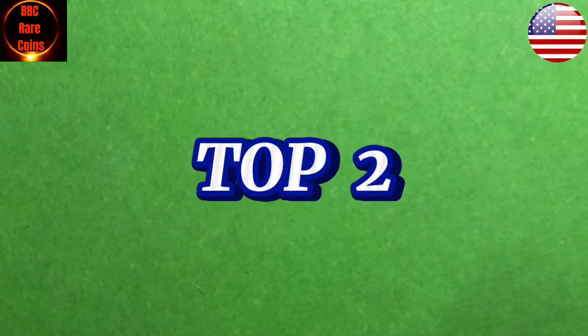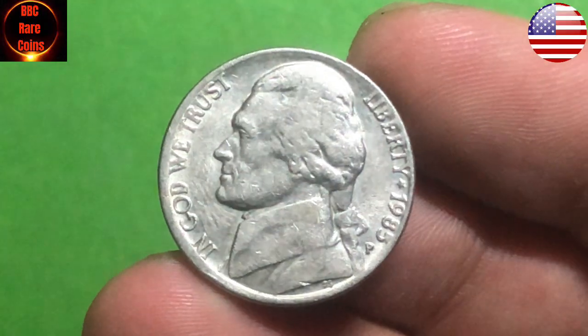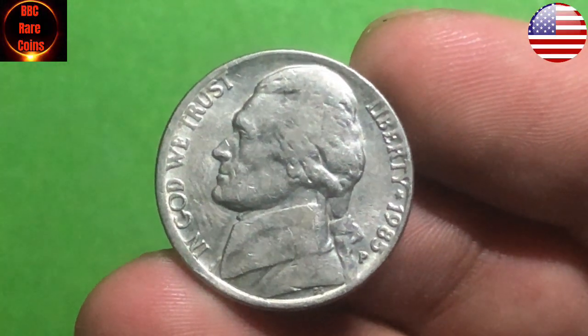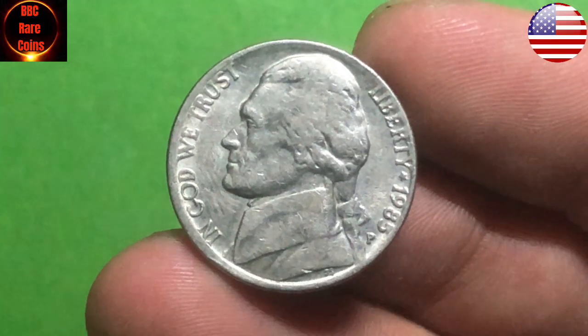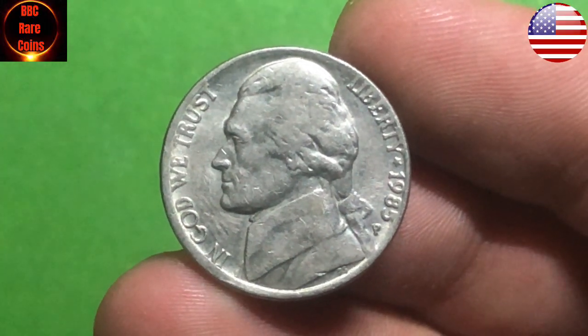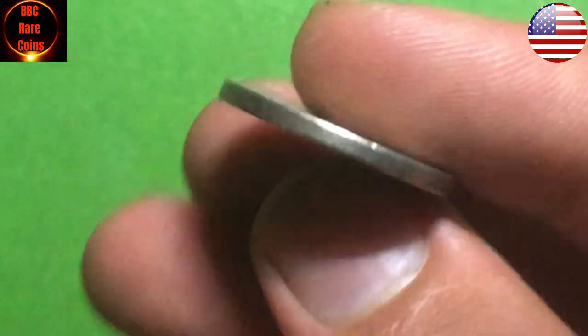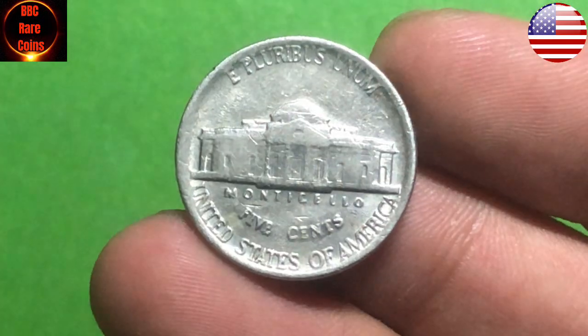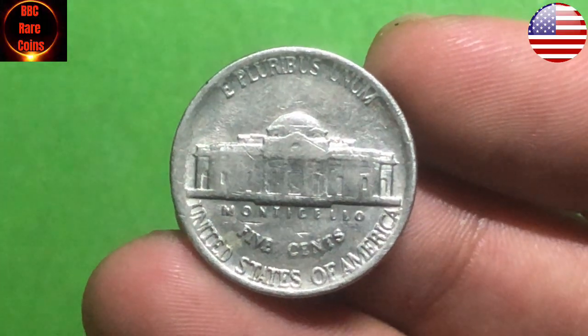Top 2. Can a simple 5-cent coin from 1983 really be worth $62,000? It sounds unbelievable, but it's 100% true. A Jefferson Nickel, something millions of people handled in their everyday lives, has become one of the rarest and most valuable nickels ever discovered. The 1983 Jefferson Nickel was never supposed to be special. It was minted in large quantities by the U.S. Mint and circulated heavily throughout the country.